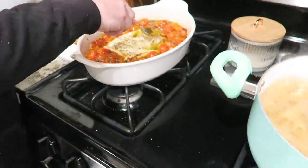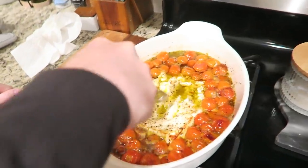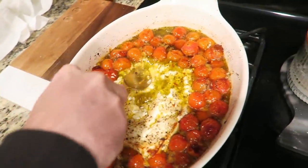All right, don't mind how dirty our stove is. Yeah, we use it every day because I cook all the time.